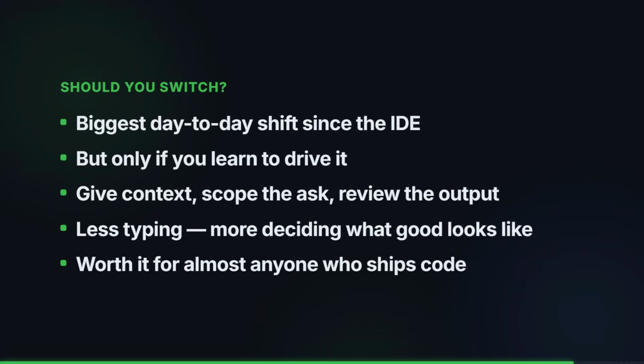The people who get that magic, jaw-on-the-floor speed-up are the ones who give it context, scope their requests tightly, and actually review what comes back. The people who walk away frustrated are the ones who expected a mind reader and typed 2 lazy words. The work shifts from typing to deciding what good looks like. And for almost everyone who builds software for a living, that trade is absolutely worth making.